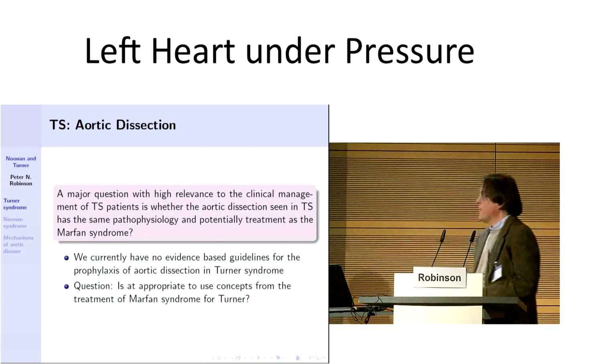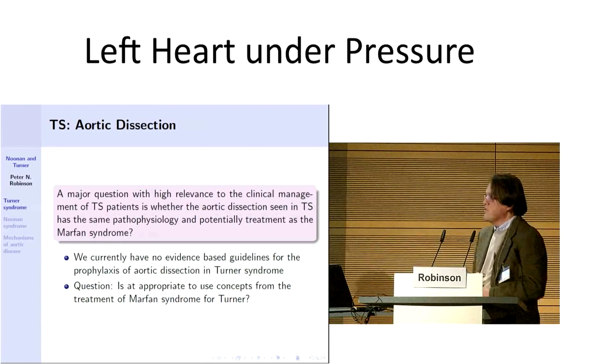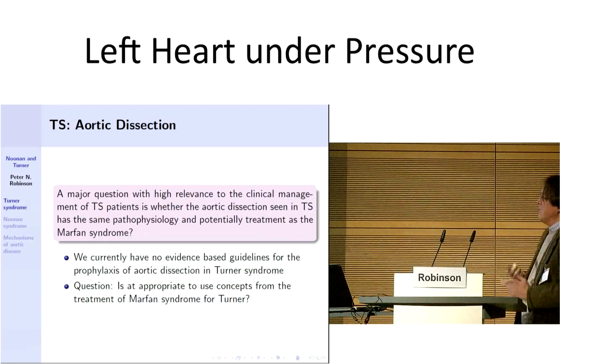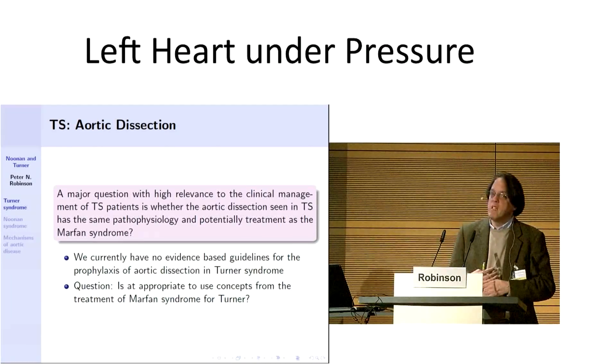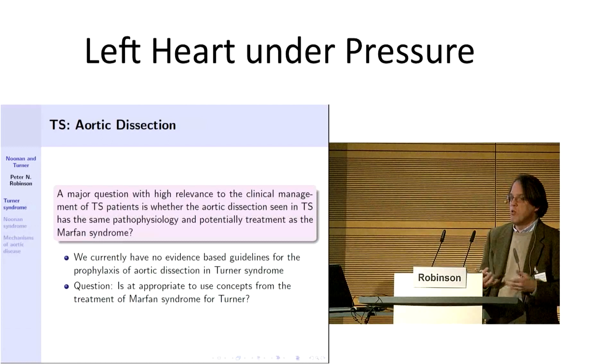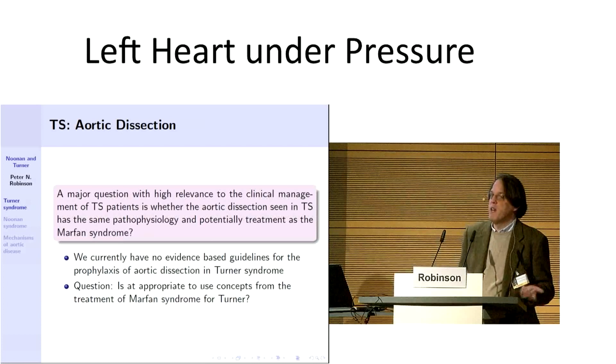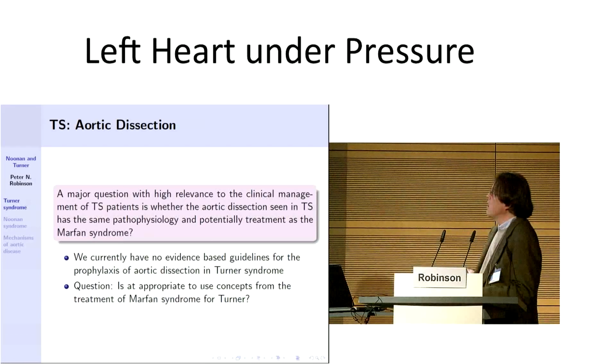So we've had a lot of progress in the last decade or two about diseases such as Marfan syndrome and maybe 5 others that I'll talk about briefly. And the question is, do these have some commonalities in the pathophysiology? If they did, then I would have guidelines that I could maybe adapt, and I could perhaps use medications such as beta blockers or losartan. If they don't, then I can't, and I have to find out how to manage this.